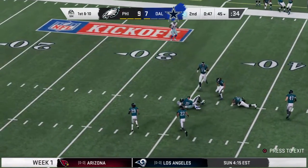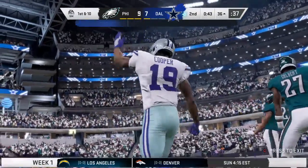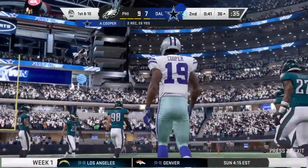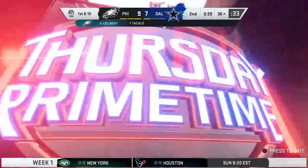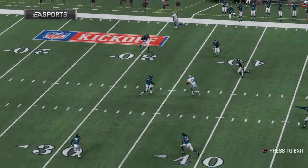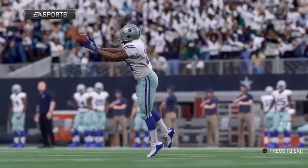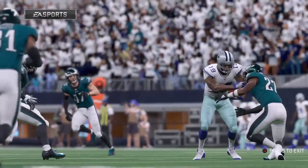He's got a man, complete. It's Amari Cooper. And he is tackled inside the 40, not quite to the 35. A good-looking drive for the Cowboys so far. It's a first down. I think it all came together there. In-breaking route, drove it with excellent pace. Money throw right there to move the sticks.